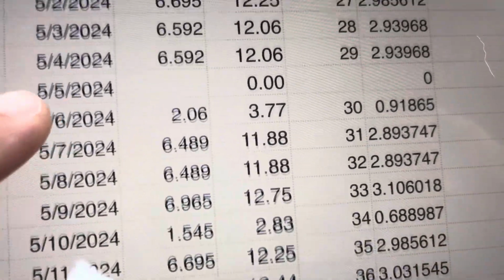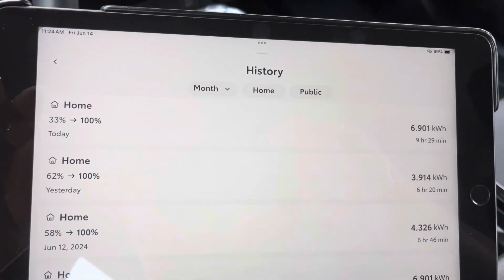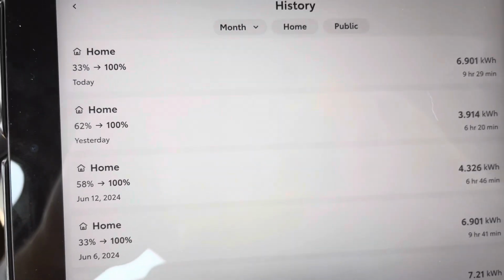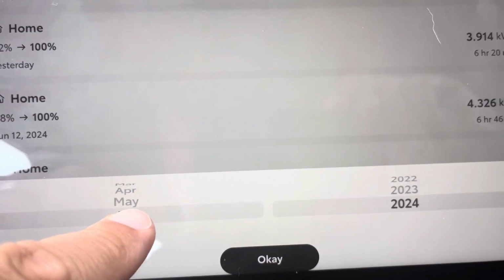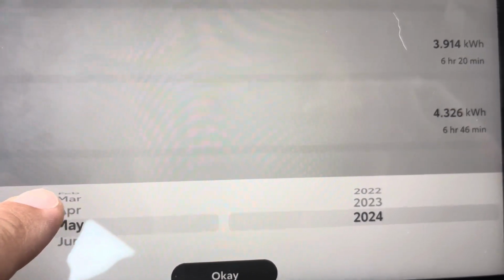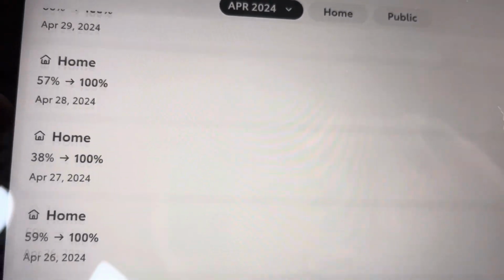So I've been recording the total. Where I'm getting these numbers from is the Toyota app. You go into the charging history for the car, and it will show you all your charging history. You can pick your month and year. If I wanted to go back to April, for example, April 2024, I say okay, and it's going to show all the sessions going back through April here.